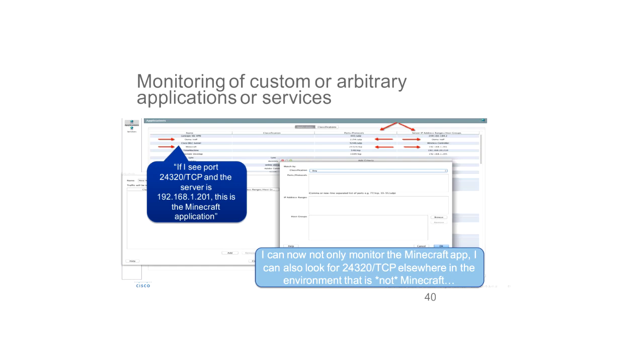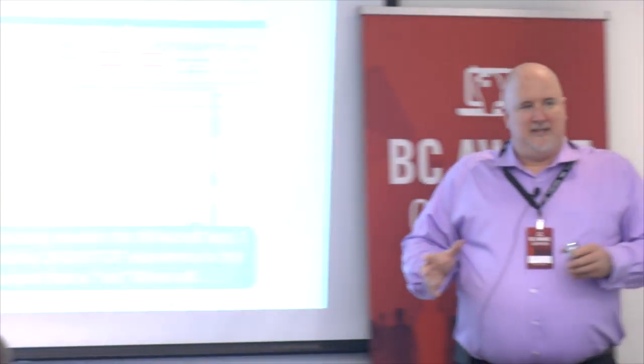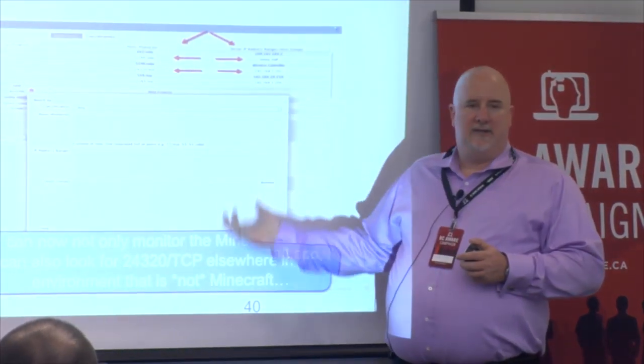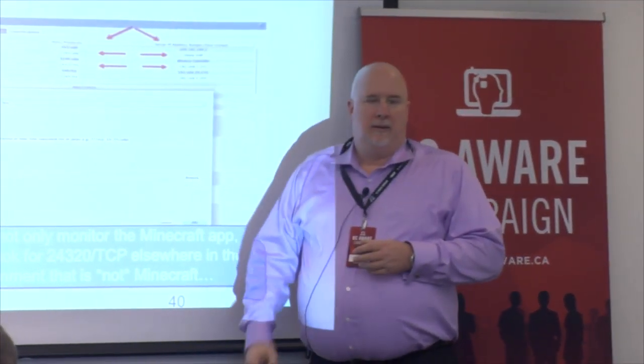Anyway, so I have this internal server. This is an internal address. That's the protocol it's on, and that's Minecraft in my environment. However, attackers like to hide in protocols you're using. And so what I don't want to do is say, okay, 24.320 TCP is Minecraft, and I'm going to ignore it. What I'm going to do is mark 24.320 TCP to this device as Minecraft, but if I see it to any other device, I want to know. And so I can set an alert like that as well.